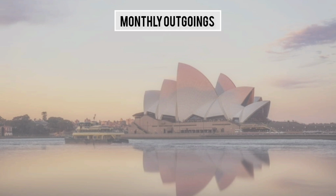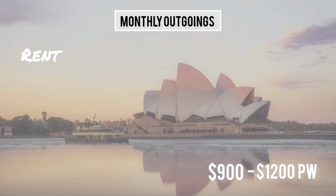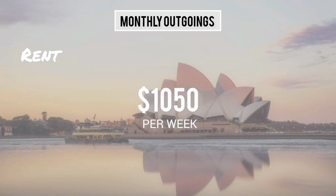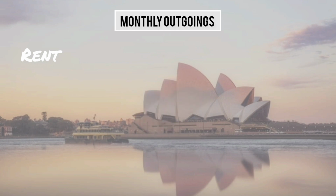So kicking things off with our most expensive outgoing, which is of course our rent. Now we live in a house about half an hour from Sydney CBD, and if you are looking around this area, you can expect to pay anywhere from $900 to about $1,200 per week on your rent. So we currently pay $1,050 per week for our house. So I'm going to put that in. Our monthly total is of course $4,200.